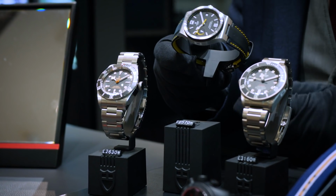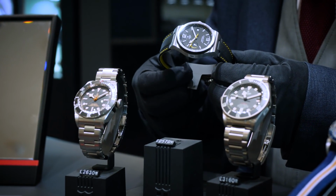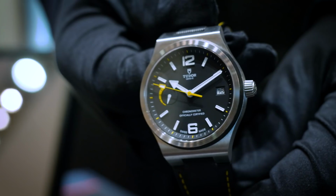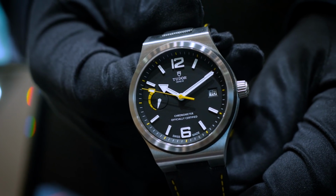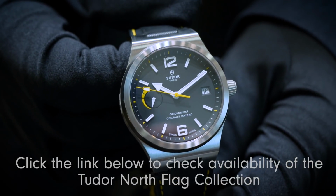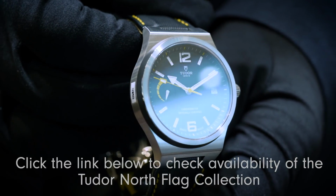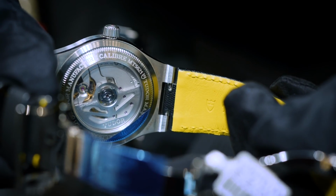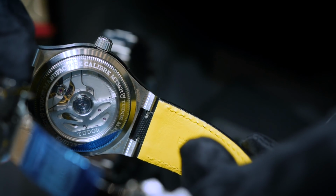The North Flag is a watch that draws its inspiration from a watch that was originally used in the British North Greenland expedition in 1952. The bracelet is integrated to the case, so it all becomes one seamless piece. Also the power reserve indicator. As you wind the watch, it shows you how much energy is left in the mainspring. North Flag starts at $2,500 and the bracelet is a couple of hundred more than that.